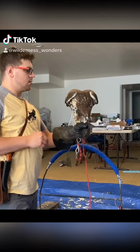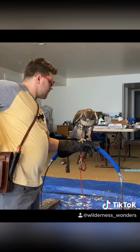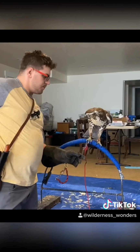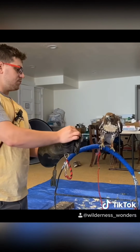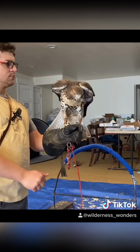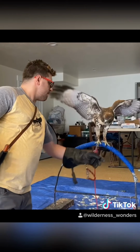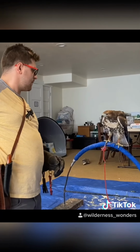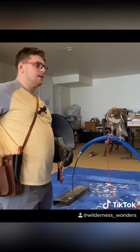Between day 4 and 6, we were attempting to get her to hop to my fist. It took some patience and time, but eventually she hopped off her perch and onto my fist. Each day we would do our best to double the distance, and this helps us build our relationship, and it also allows me to recall her if I ever need to call her back to my fist in case of any potential dangers in the area.